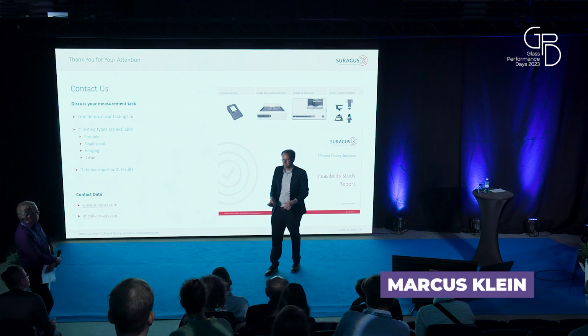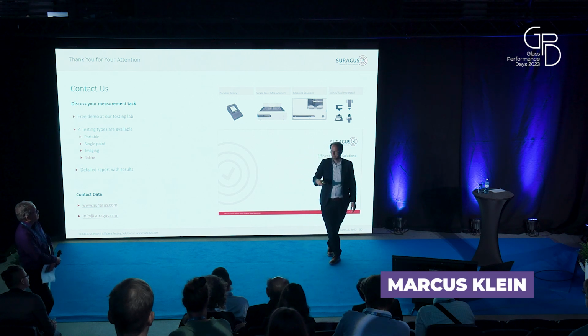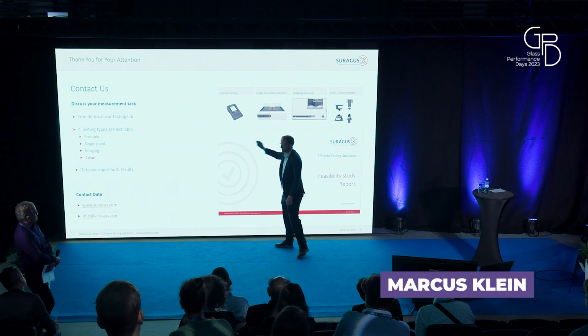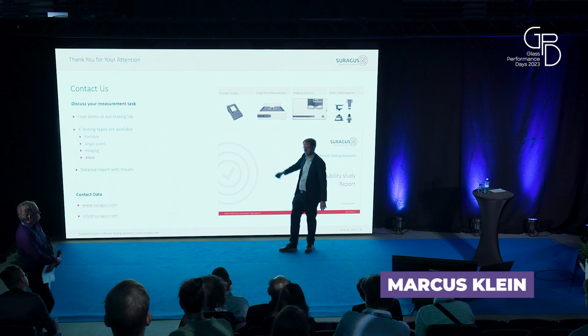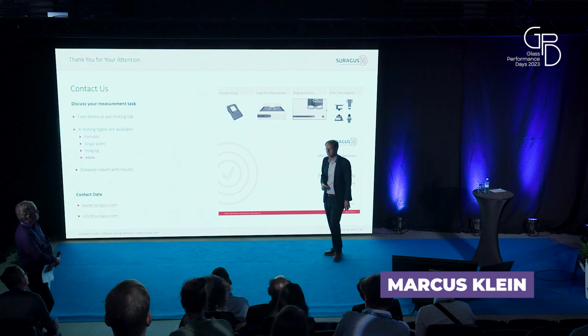But we also have spot sizes down to 1 millimeter, 3 millimeter, which we use, for instance, for the scribing monitoring. So we want to precisely look at where the scribe is and see whether it's separated or not. So we can design that depending on the application.